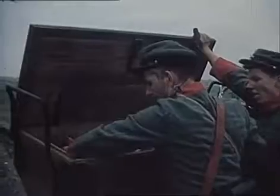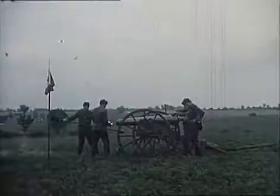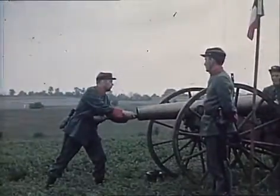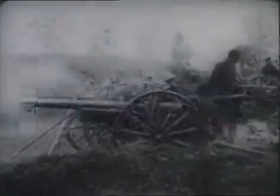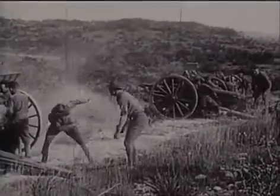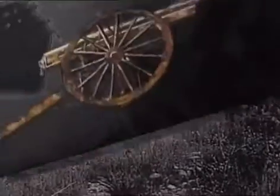Despite all of these advances, a well-trained gun crew could still only fire 1 or 2 rounds a minute. But in a dramatic culmination of available technology, a Frenchman named Puteaux created his 75mm field gun in 1897. The first truly modern gun had arrived.